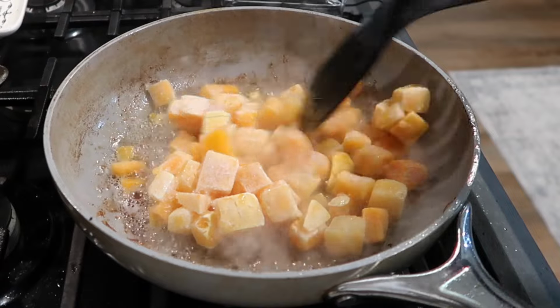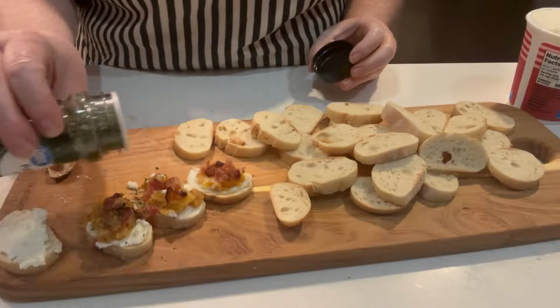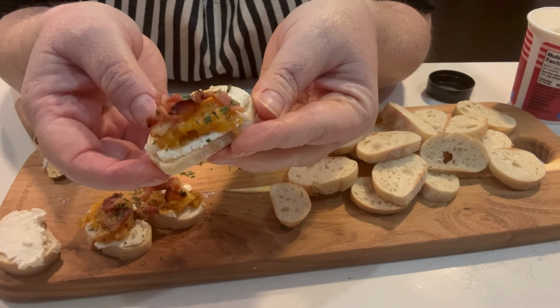I knew I wanted to include a recipe that would have butternut squash. I love to have butternut squash around this time of year. It's especially great at Thanksgiving time. So this recipe is called butternut squash and bacon crostinis.